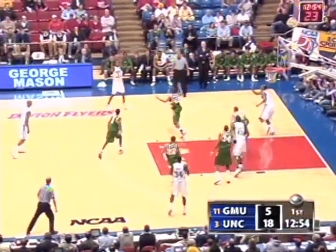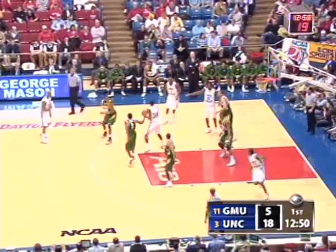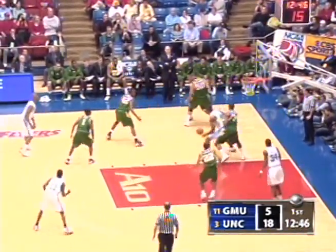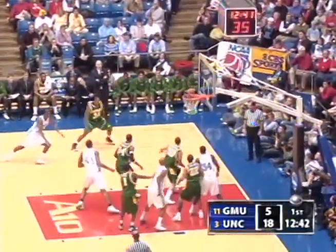Right now, Hansbrough out of the game. North Carolina, 8 of 14 from the field. Their defense has been stellar. Mason, 2 of 12. Marcus Ginyard comes in. He's a freshman from Alexandria, Virginia. Step back jump shot off the heel.